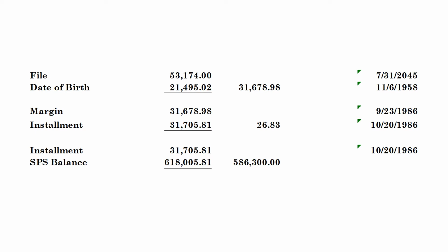For example, in one case, we have a file number that appeared at the time of the foreclosure filing. It's the attorney's file number. It's file number 53174. And we have the borrower's date of birth, which we fell into. The borrower's date of birth.